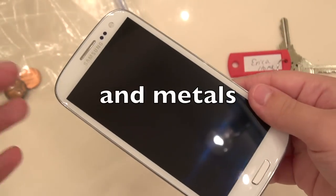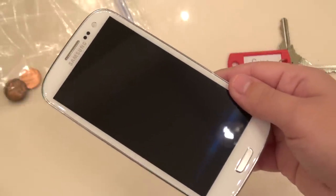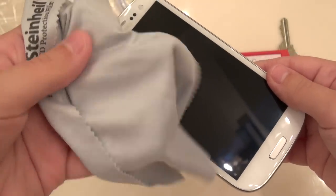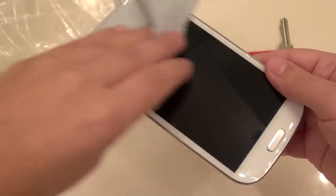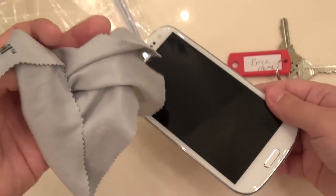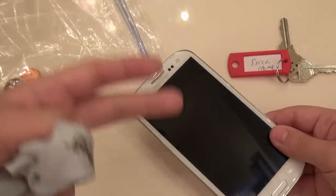It's gonna be things in the air like sand that end up being in your pocket or end up on your display or end up being somewhere in a cloth that you're wiping it with. Yes, if you get your cloth dirty, you can end up with little particles on it, and wiping your screen with a microfiber cloth can end up actually scratching or damaging your display. So it is not your keys, it is not your coins.